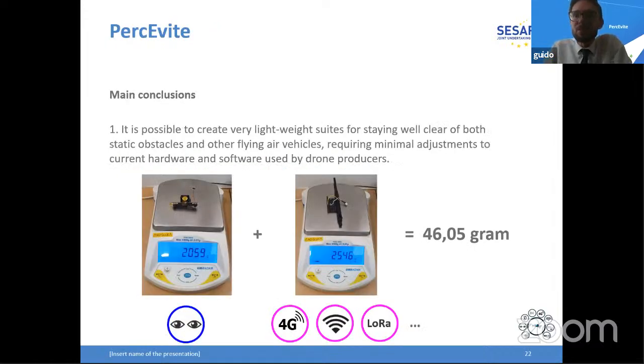Now, in my talk, of course, I talked about non-collaborative avoid, but I also wanted to draw some main conclusions about the project. And the main conclusion is that it is possible to create very lightweight suites for staying well clear of both static obstacles, ground-based, and other flying air vehicles, requiring minimal adjustments to current hardware and software used by drone producers. And so what I show here is not the main package we made, because that was actually shown by Sophie already. What I show here is what we call the micro package.